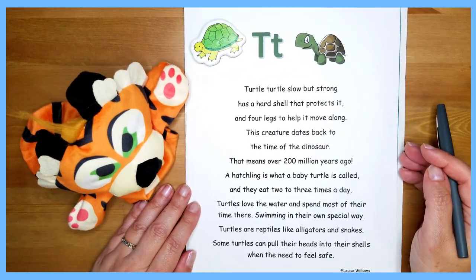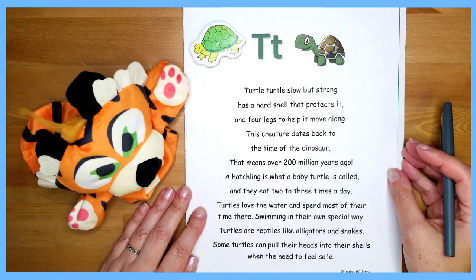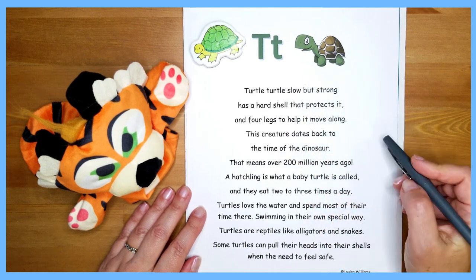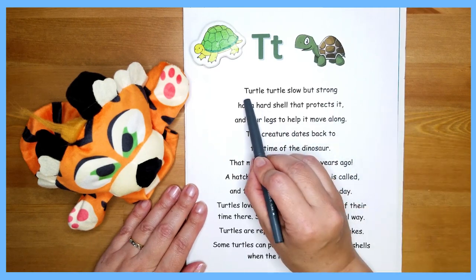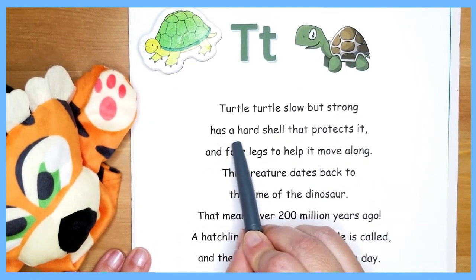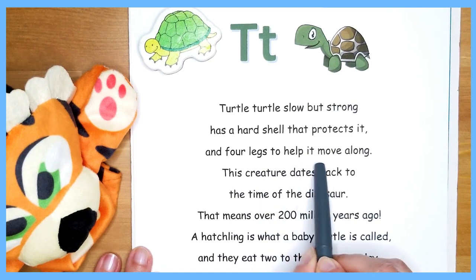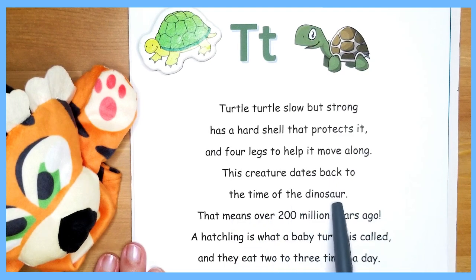Okay, thank you for joining me, and thank you, Timothy, for joining us too. Let's read our poem about the turtle once again, and then we'll play I Spy. Let's begin. Turtle, turtle, slow but strong, has a hard shell that protects it and four legs to help it move along. This creature dates back to the time of the dinosaur.